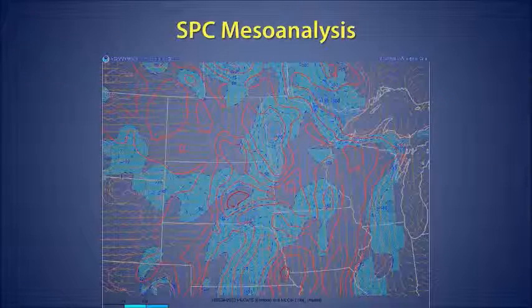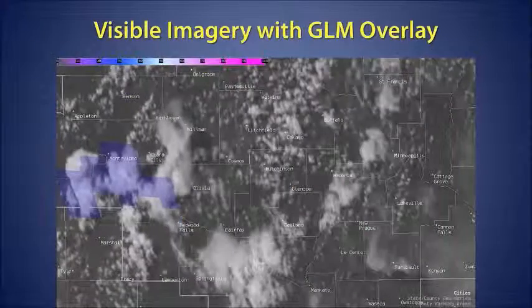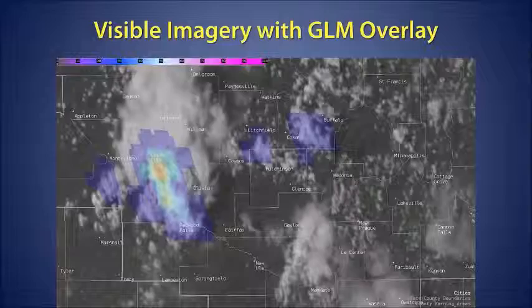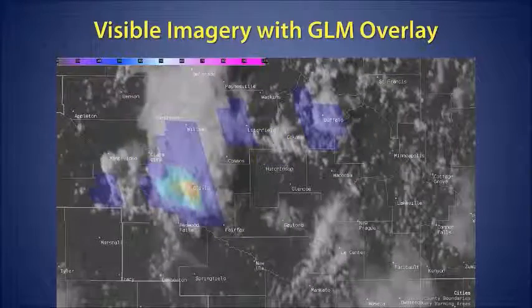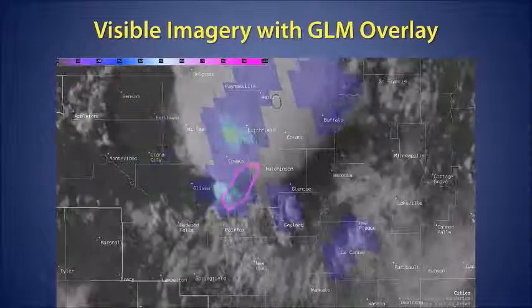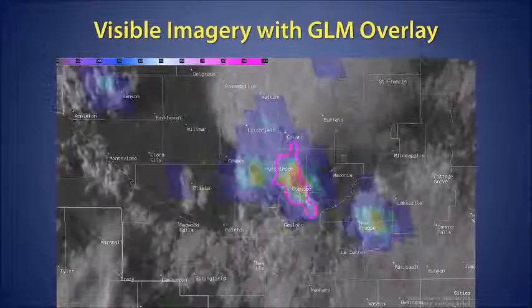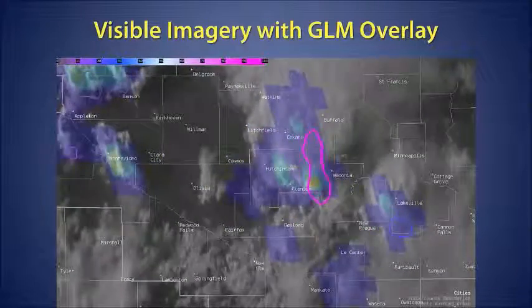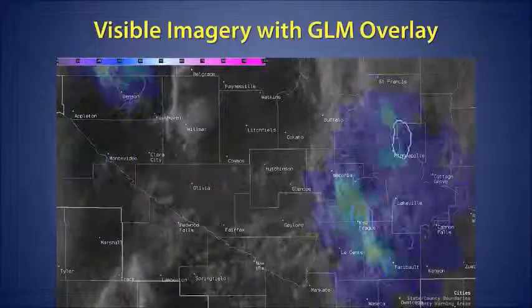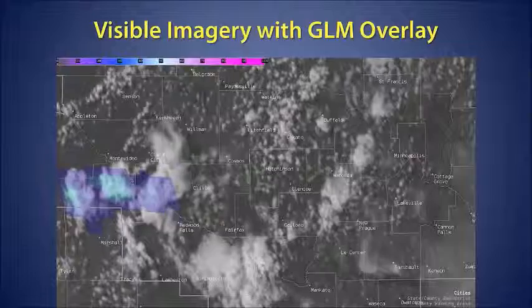And then last but not least, I thought I'd show some eye candy from my home CWA from yesterday. This is actually GLM flash extent density along with prob severe, which shows up a little later in the loop, on a 1 minute GOES visible satellite imagery, and you can just see how the GLM data matches up very well. Increases in flash extent density match up very well with high prob severe values.